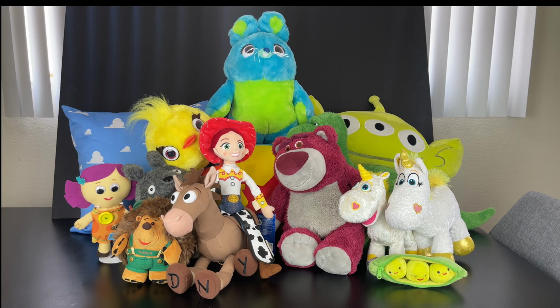I really hope you enjoyed today's look at all my Toy Story plush. I hope to get more in the future. For now, this is the entire collection of what I have in plush for Toy Story. Let me know in the comment section below, what do you have for Toy Story plush? What are you hoping to collect? And I'm really interested to hear your opinions on these plush and other ones that you may have bought from Shop Disney or the Disney parks.